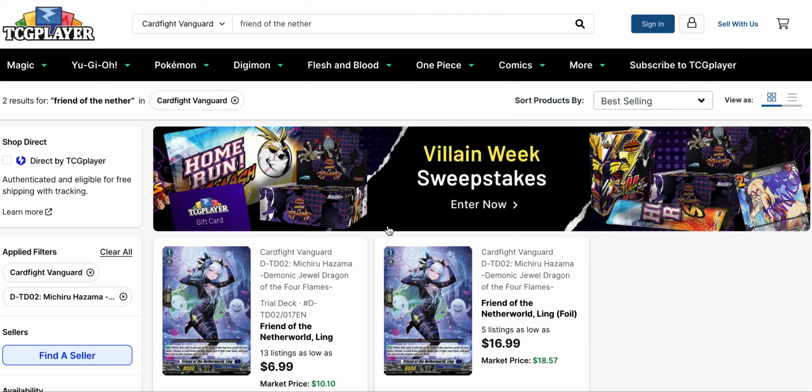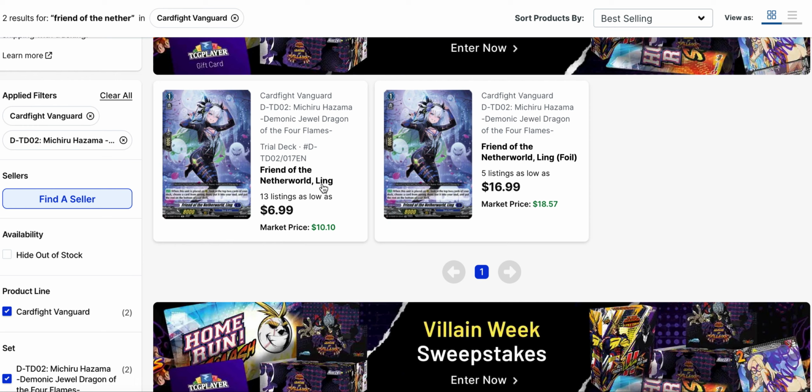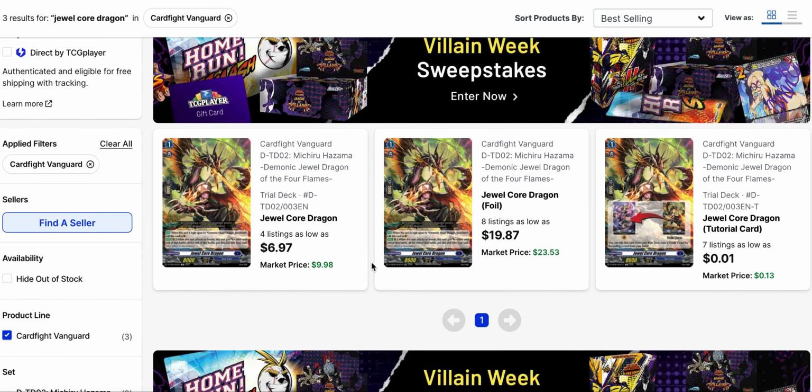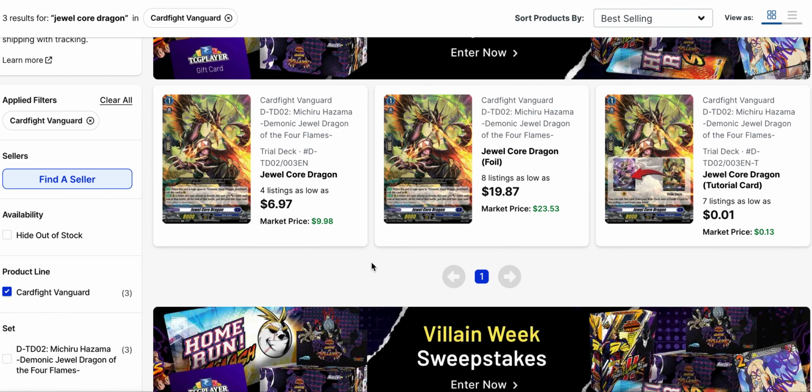Friend of the Netherworld, Ling also got a bunch more listings after its initial buyout. We're looking at 13 overall for $7 plus, and the foil is starting at $17 now and has 5 listings available again. We'll have to see where this one goes to. Again, Ling is one of those Dark States cards that just has a generic ability to throw a card into Soul in some variation. So when it competes for spots between Valkyrie Performer, Brainwash, Gunram, and even Mikuni now, you really have to pick your option based on the tech that you want, which is potentially going to drive the price to stay at a rate of like 7 to 10.